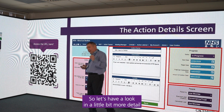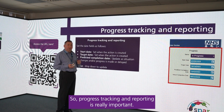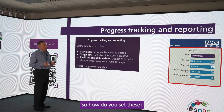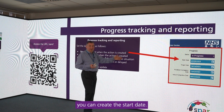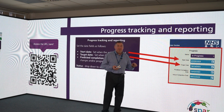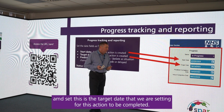So let's have a look in a little more detail at how you do things on progress. Progress tracking and reporting is really important. It's one of the core things that the UKL exists to do. So, how do you set these? When you first create an action, you can set the start date, the date on which this action has started or is due to start. You can also set the target date. So it's set when the action is first created, and this is the target date that we are setting for this action to be completed.